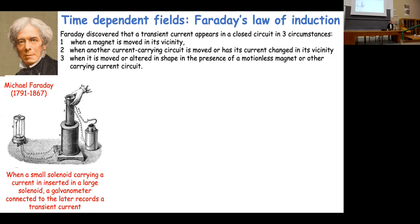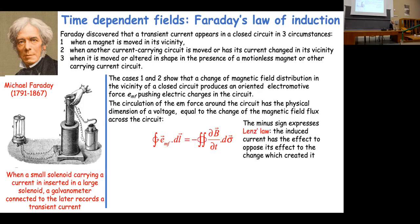So what are the quantitative laws of this phenomenon? You see here the cases one and two mean that if you have a closed circuit and if you move a magnetic field, the flux of the magnetic field across the circuit changes, and then you have an electromotive force which pulls the charged particles in the circuit. And quantitatively, it is expressed by this formula. The circulation of the electromotive force around the circuit, which has the dimension of a voltage, is equal to minus the flux of the variation of the magnetic field across the loop. The minus sign means that the current which appears tends to oppose the change.